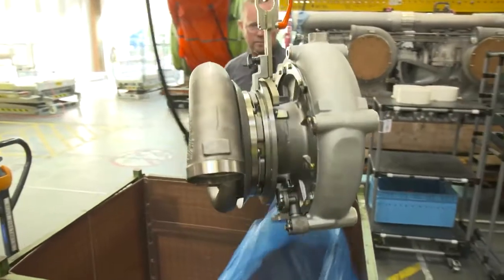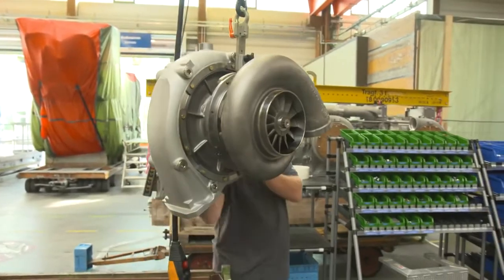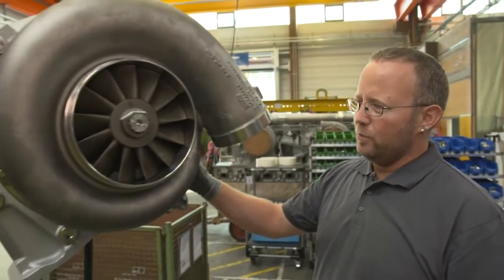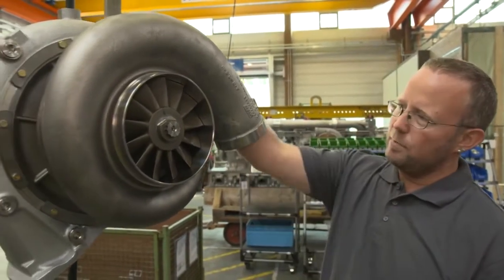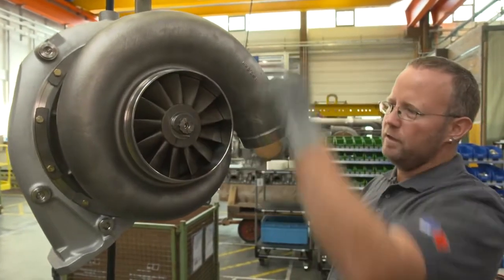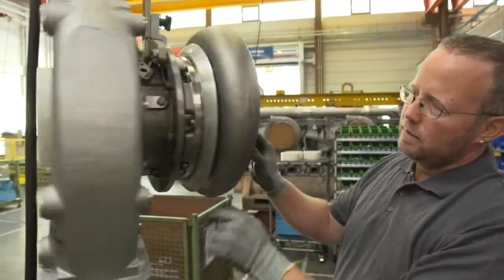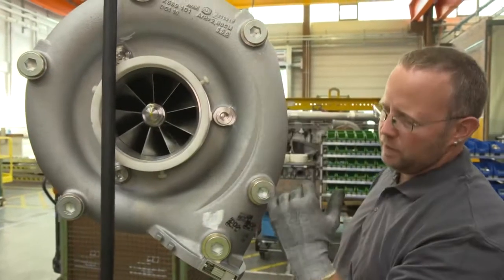Every year, fitter Tobias Reiter assembles 25 such turbochargers for Series 8000 engines. The purpose of the turbocharger is to increase the oxygen content of the combustion chamber. This is the intake for the exhaust gases. Here we have the blade wheel, which can rotate. Here, exhaust gases flow out again, and on this side, drive the blade wheel. This is where the air is then drawn in. Here it is compressed and here it enters the intercooler. 40,000 revs per minute and a boost pressure of 4.5 bar, compared with 2.5 to 3 bar for a car tire.